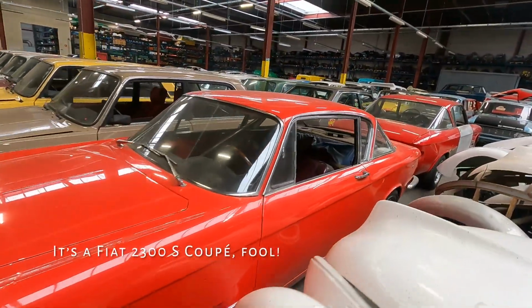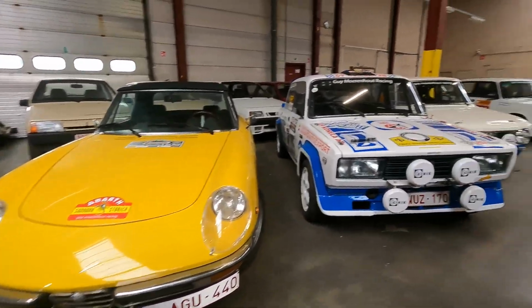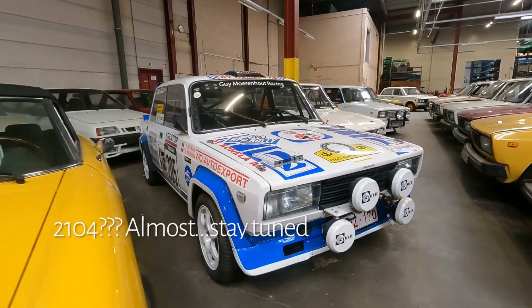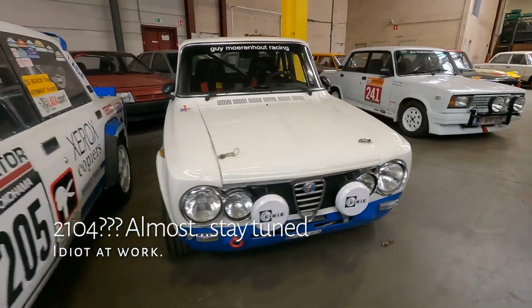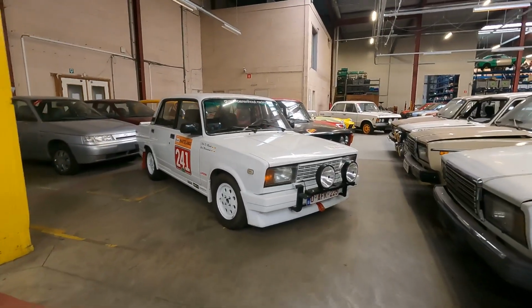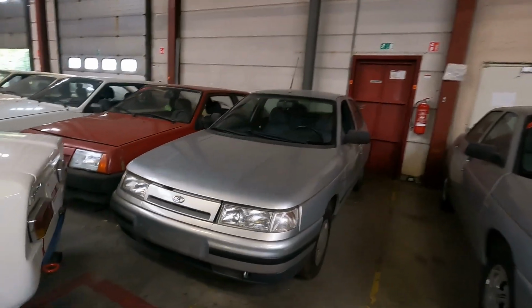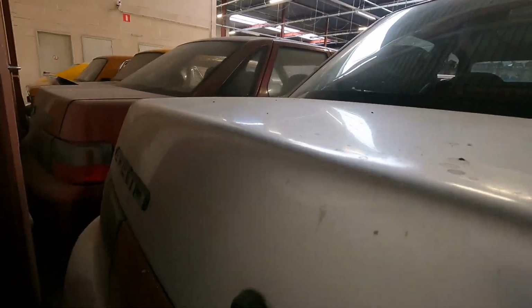What a fantastic piece of design. Then we have an Alfa Spider, another Lada racing car, 2104, I guess. Beside an Alfa Romeo, also in racing trim, another Lada racing car, and then we have some newer types, and I'm not quite sure. Let's see what it says at the back. So yeah, Lada 112 or 1.5, and this is, yeah, okay, it's a 110.